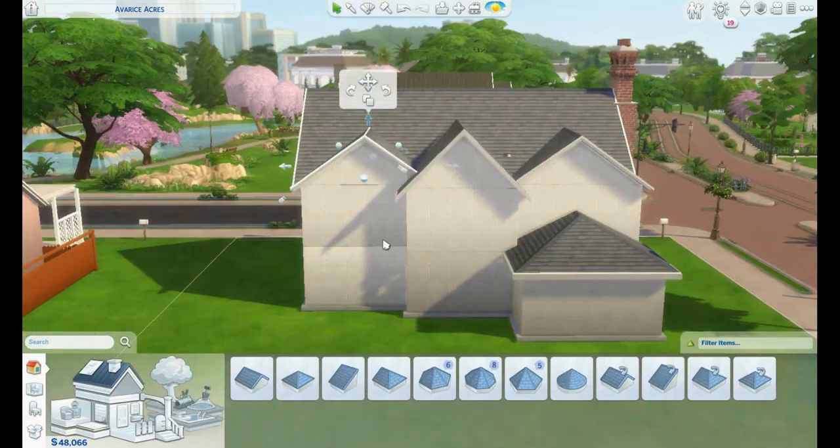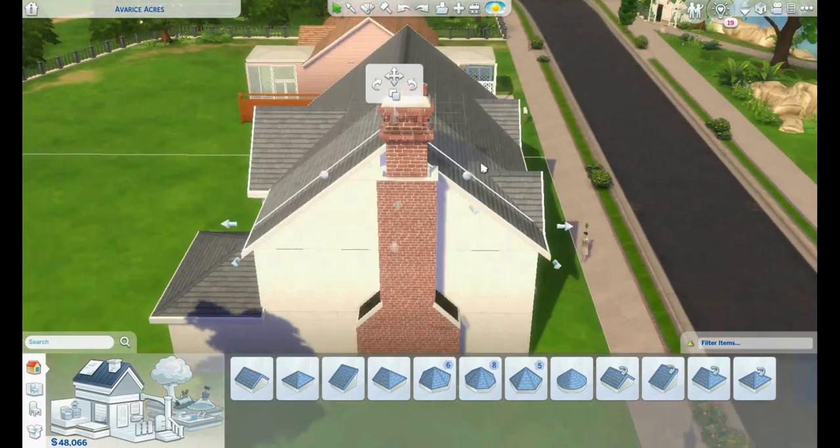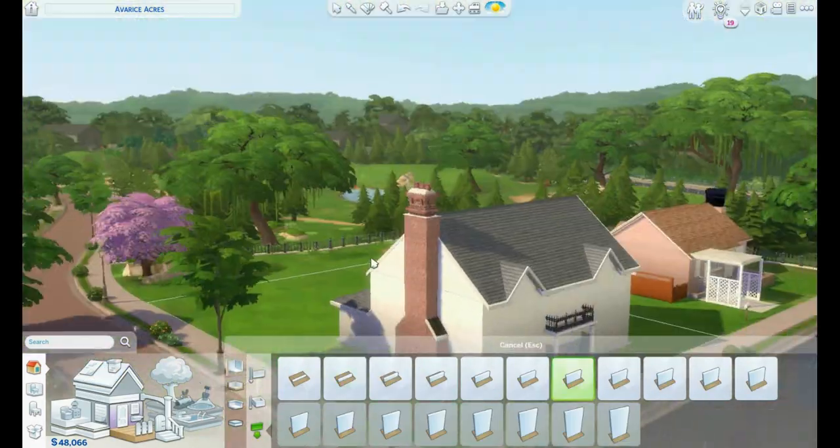But going back to what I was saying, the living room was fighting with me. It was fighting so hard. I was struggling like you wouldn't believe. And so I walked away from it for a while, as you do with Sims builds.